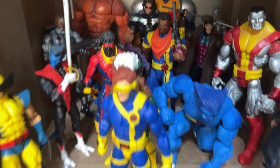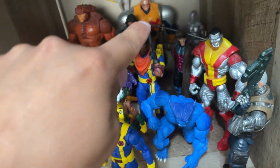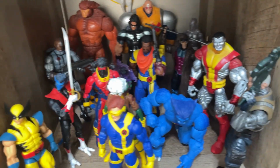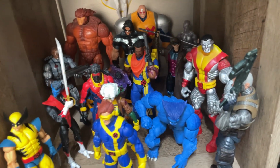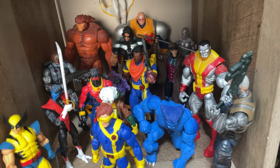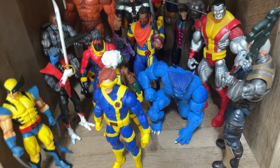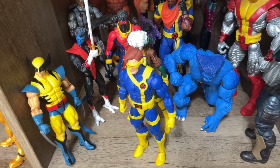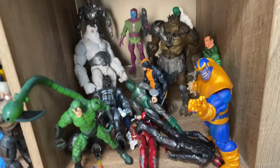But here we got the X-Men shelf. One of my favorite figures on this one has to be the Cyclops and the Bishop. And that guy over there, I forgot, Deathlock. Beast is pretty cool too, but I mean, he's not really a fighter. That Colossus looks pretty great too. This one's a little bit overrated. I think all Wolverine figures are about the same now. Whatever you have, just keep whatever Wolverine figure you have.